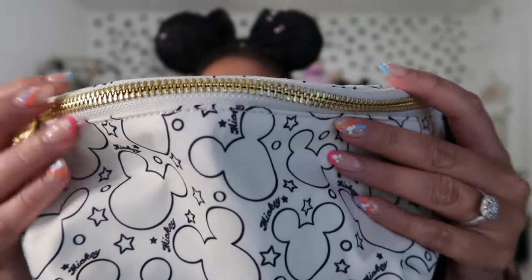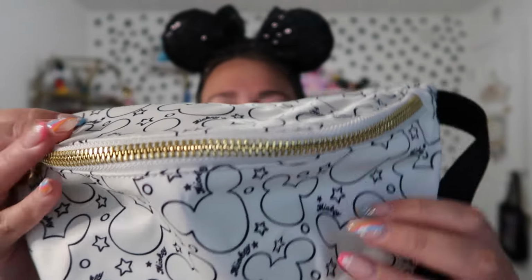I was in my towel after I got out of the shower, ran down the steps. We were staying in a villa, and I was like, Mom, do you want one? We gotta buy it right now. So we bought them. They are so cute. So we got the black and white Mickey fanny packs.